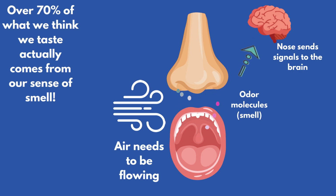The only catch is that air needs to be flowing in or out of the nose for the odor molecules to get into the nose, either through the front or the back. This explains why pinching your nose prevents you from smelling food.